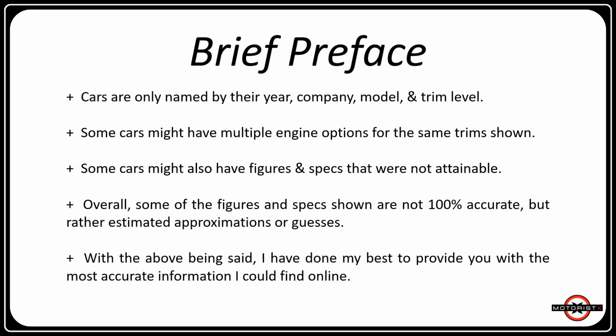Number one, cars are only going to be named by their year, company, model, and trim level. I'm not going to be using any generational codes, chassis codes, or sub-trim level names. Number two, some of the cars in the video might have multiple engine options available, so for the sake of this video, I only chose the specs for the option that was either the most popular or the one that had the most information on it.